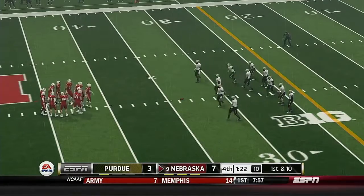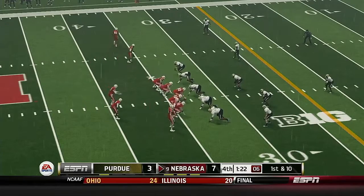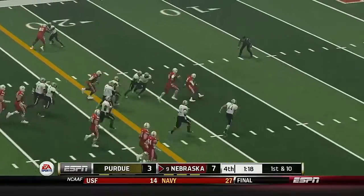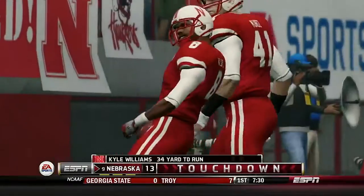So not a lot of time left. They've got an opportunity right now, if they score, to put the nail in the coffin in this game. He's at the 20. Inside the 10. Touchdown! Huge play!